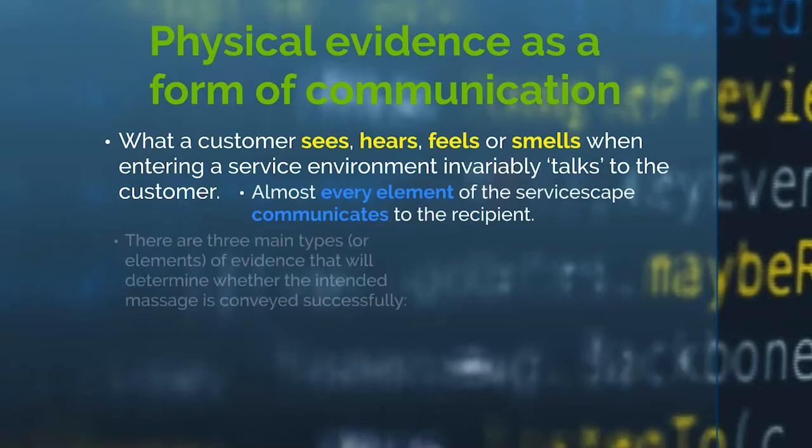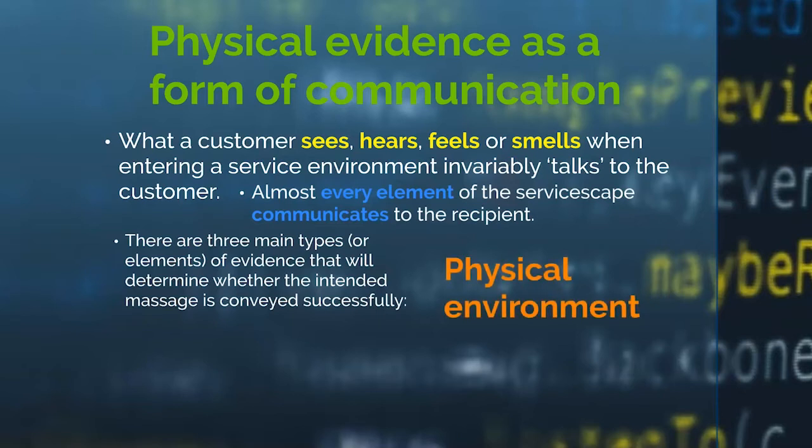Almost every element in the Servicescape communicates to the recipient. There are three main types or elements of evidence that will determine whether the intended message was conveyed successfully or not. For example, the physical environment is a main one: the architecture, the layout, the ambient conditions. Does it smell great, do they have air cons and ventilation? And the social factors in the physical environment. Are the employees helpful, friendly, do they respect the customers, and are they willing to help all of the customers that enter the premises? That's one way to look at it.